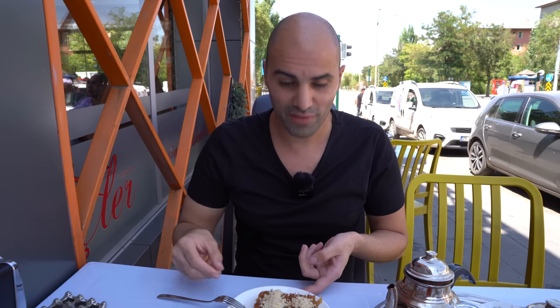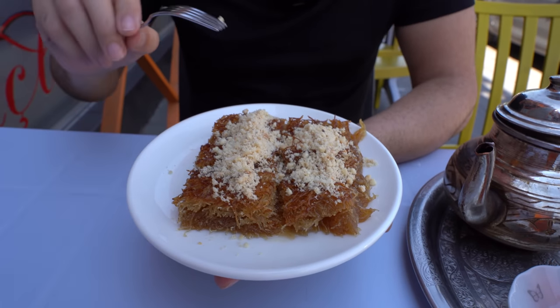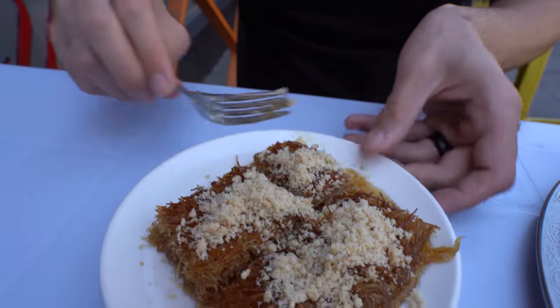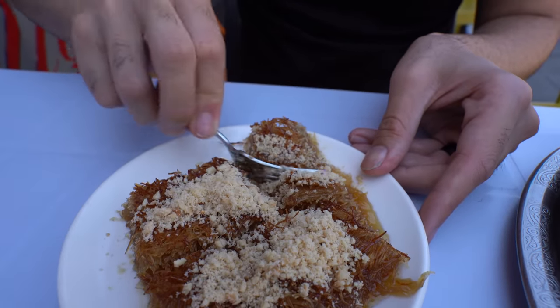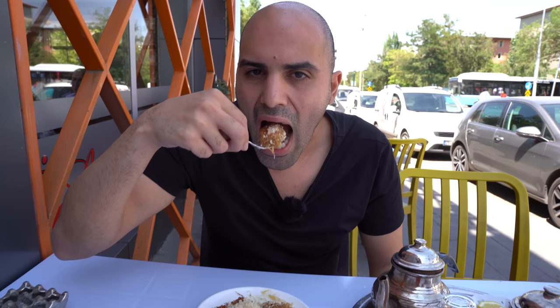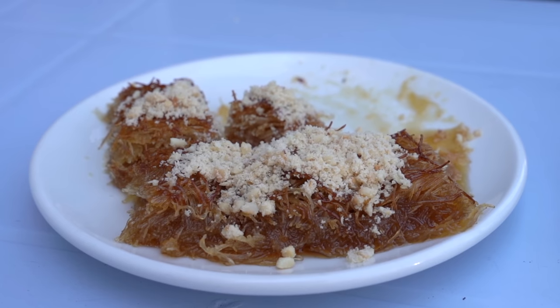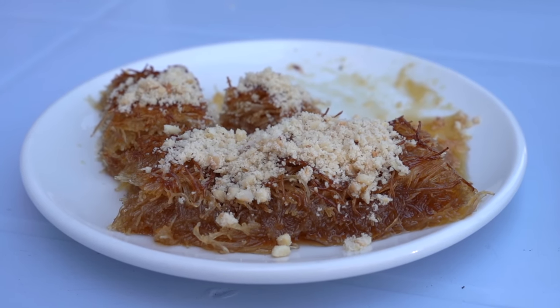We moved outside to have this amazing dessert. This is called pekmezli kadayıf, soaked in pekmez, which is grape molasses, topped with hazelnut. This dessert is traditionally from Erzurum. Oh, look at the kadayıf. It looks incredibly sweet. Actually, it's not as sweet as I thought it was going to be. It's not too crunchy, just at the top, because the bottom completely soaked up the grape molasses.